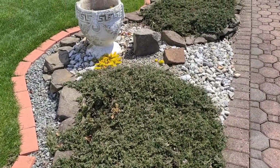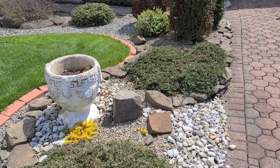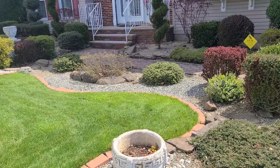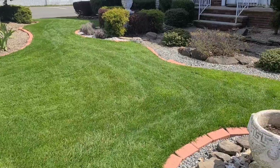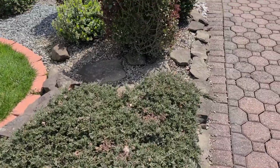I added the brick border last year. They were 4 for $1 at Home Depot, and I'm waiting for them to go on sale. I'll have my fingers crossed so that I will be able to get a few more in the process. You see I did it all along the border right there, and even in this border over here. I need to do it across the front. More of that sedum spilling out. You can see it really is going all over the place.